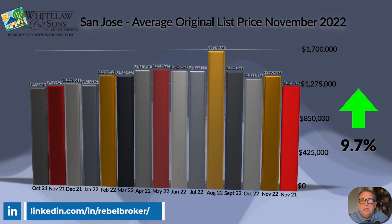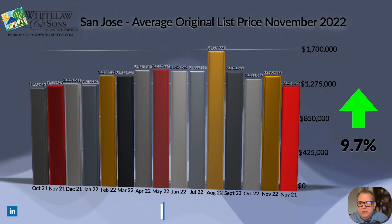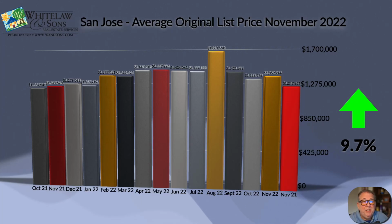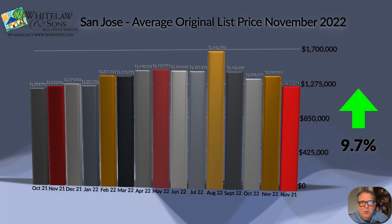And if we look at the change from the same time last year, since November of last year, sellers' expectations of what they want to get for their home is up 9.7%. Last year, $1,247,000 was the average original list price. The average original list price this year in November of 2022 was $1,369,000. So keep that in mind as we move forward with these numbers.